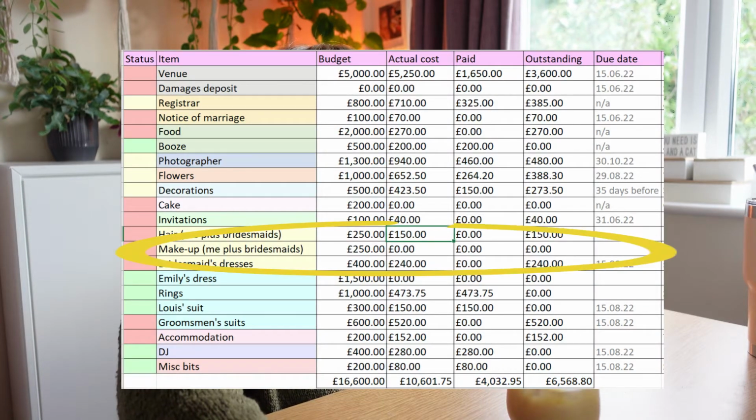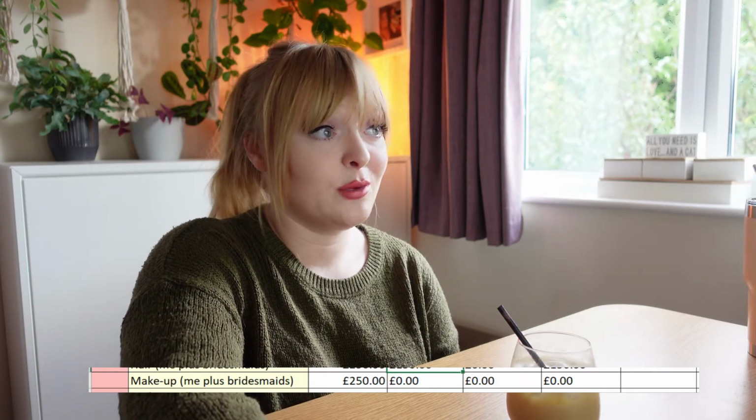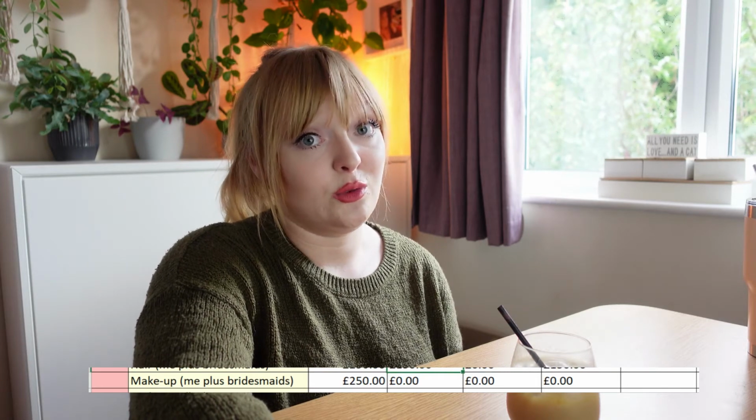Makeup, I budgeted £250, that wasn't enough. I had a makeup quote from, again, someone who looked really good, but she was very expensive and I just didn't think it was worth it. I think ultimately I'm probably going to end up asking for someone to do my makeup professionally because of the photos. I want to look my best, but I cannot justify spending the money that people want to charge on makeup for me and for bridesmaids. It's just going to be too expensive.